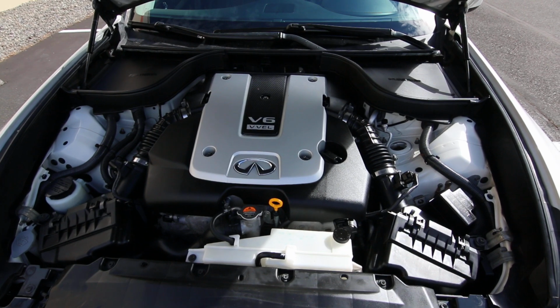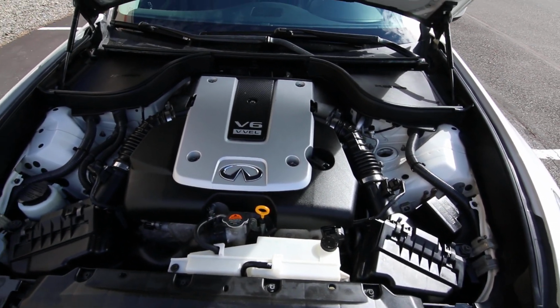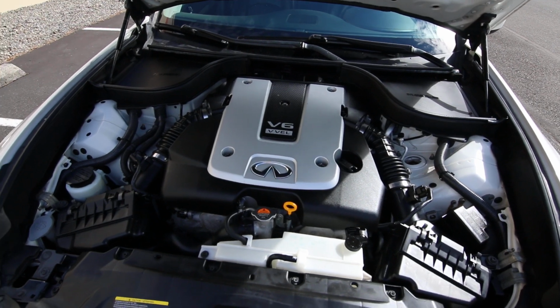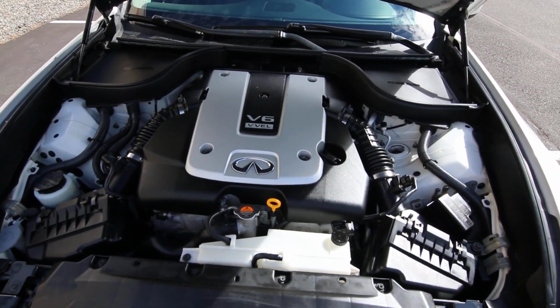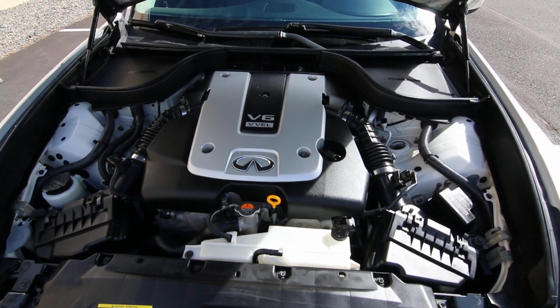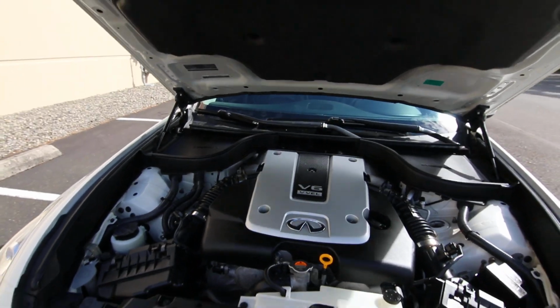Thanks to a timing chain, you don't have to worry about the cost of replacing timing belts. Those timing chains are zero maintenance and designed to last the service life of the engine, which incidentally is 300,000 miles. Also, thanks to platinum tip spark plugs, your first major tune-up will not be till 105,000 miles.